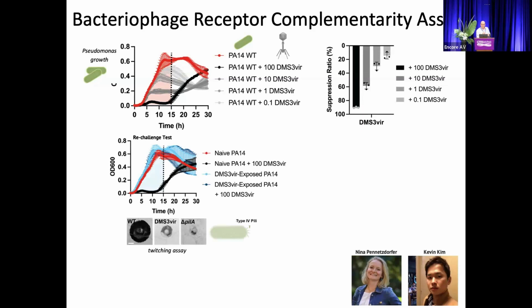And what she found is that sometimes resistance again emerges over time, but every now and again, there were bacterial isolates that were immediately and constitutively resistant to the phages in question. That's really cool, because what that meant to her, or what she hypothesized, was that they were throwing away the receptor that the phages used to get into the bacteria.